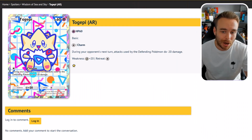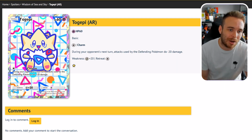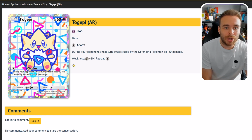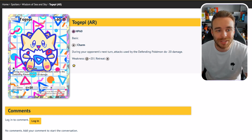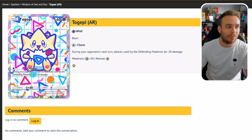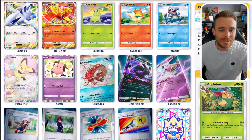And then the new card that was revealed is the Togepi AR card. So another baby Pokemon. It has 60 HP though, with a 1 retreat cost. It has a Steel weakness. Has the move Charm. So during your opponent's next turn, attacks used by the defending Pokemon do -20 damage. So yeah, nothing crazy, but at the end of the day, it's nice to see another new card there.